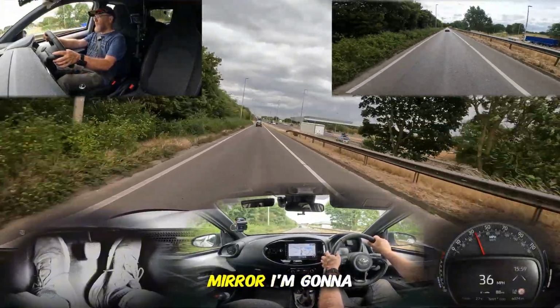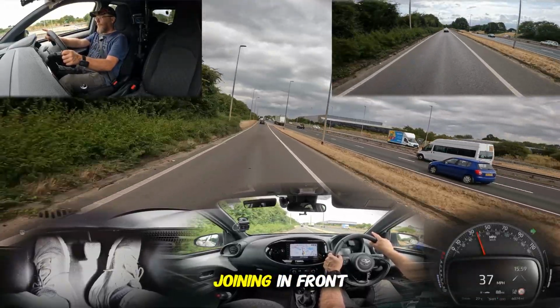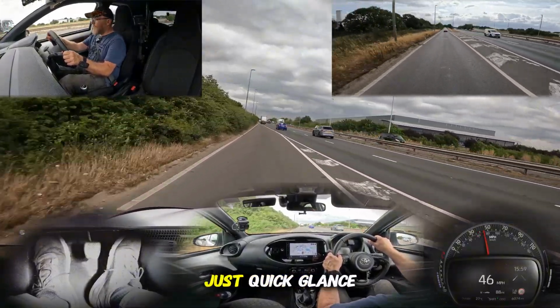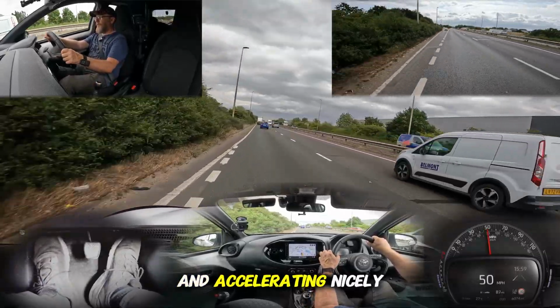So center right mirror, I'm gonna pop the right signal now. I can see they are joining in front of the lorry and behind the lorry, so I'm checking for my gap now, possibly after this blue car. Just quick glance over the shoulder and accelerating nicely.